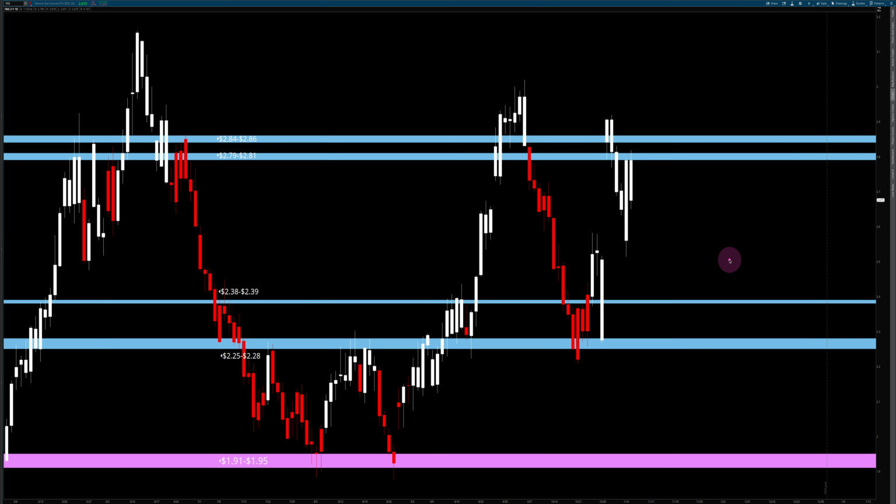In regards to the FT levels, we failed. I'll tell you, man, if you can't close in between the FT levels, this is what you would have gone. Something like this if you would have closed above it. But now that we're here, this doesn't look too good. This would be your next, and then obviously this one right here. 238 to 239, and then 225 to 228. The 281 was pretty solid.